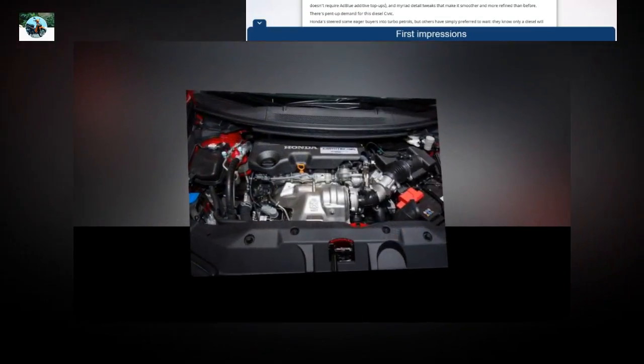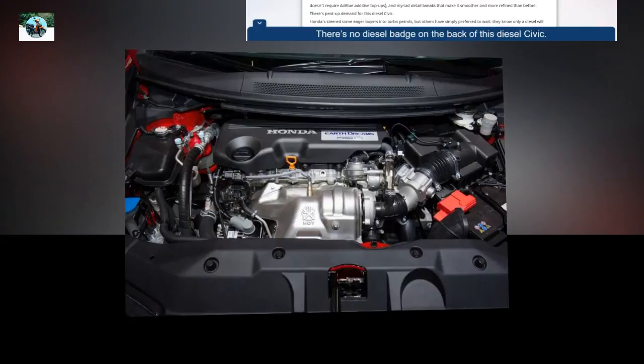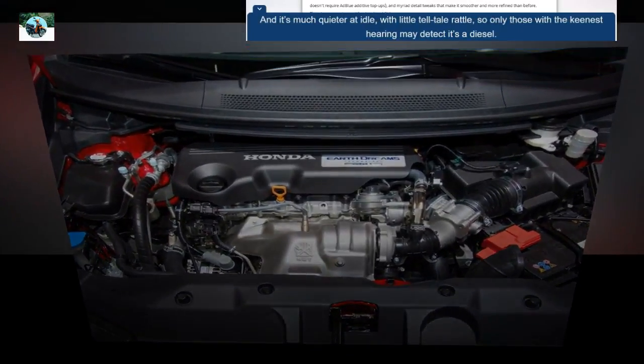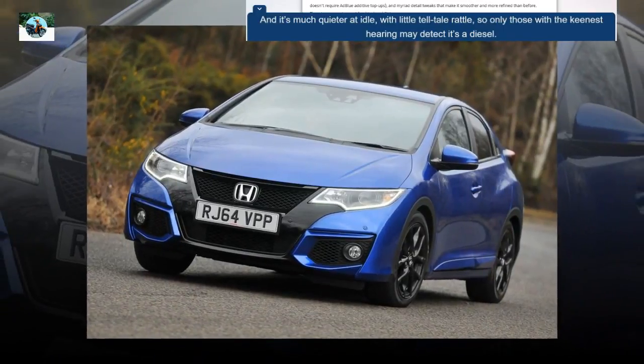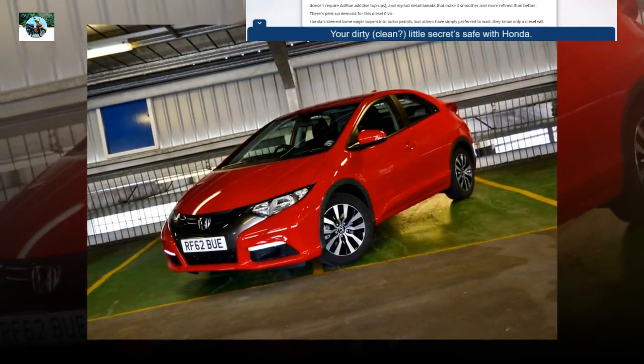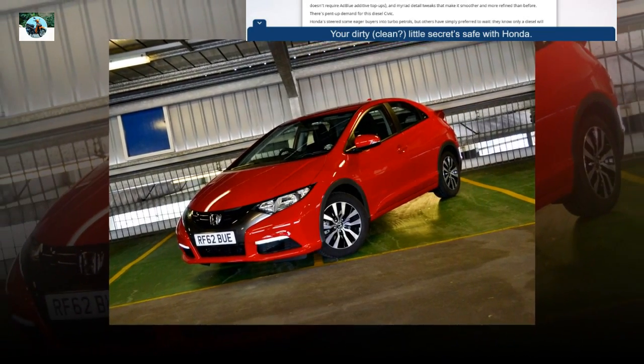First impressions. There's no diesel badge on the back of this diesel Civic. And it's much quieter at idle, with little telltale rattle, so only those with the keenest hearing may detect it's a diesel. Your dirty little secret's safe with Honda.